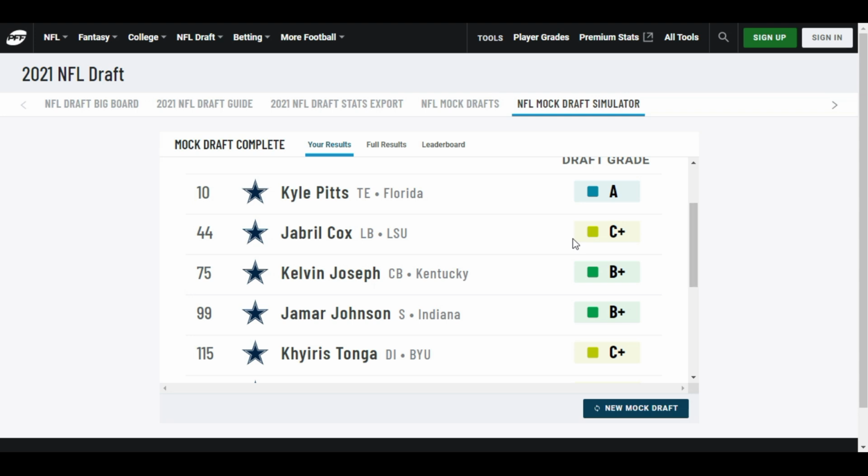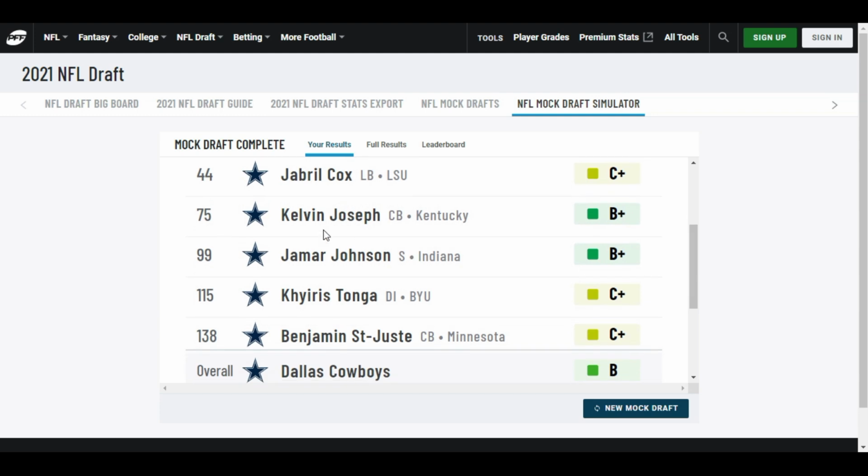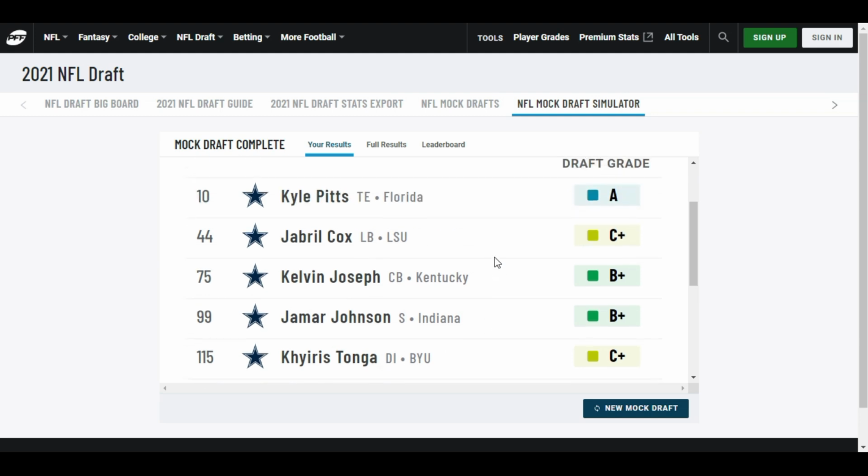Jabril Cox might be a controversial pick as well because he's a guy that could maybe fall later in the draft. But we have been said to want to go linebacker at some point in the early to mid rounds. And then, yeah, what do you guys think of Kelvin Joseph, Jamar Johnson, Benjamin St-Juste to fill out this secondary in this draft class? And also Tonga to come in and be that 1-tech that we have direly been needing. Could definitely be a project guy, but at least will be a big frame that can come in and fill up the middle. Definitely want to hear your guys' thoughts on all of this.